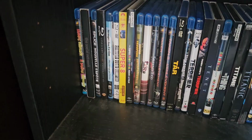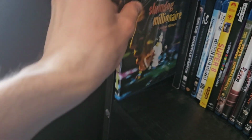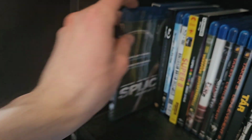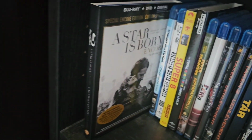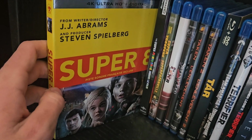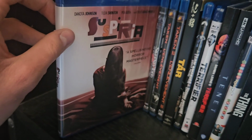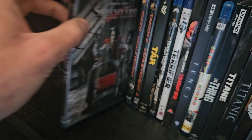Now onto the third row. Alright, so on the third row we have Slumdog Millionaire, The Social Network, Splice, the 2018 remake of A Star Is Born, Stranger Than Fiction, Straight Outta Compton, Super 8 on 4K, and the Super Mario Bros. movie on 4K, Super Troopers, Suspiria, the remake. I don't have the original, also haven't seen it, but I'd like to get it at some point.